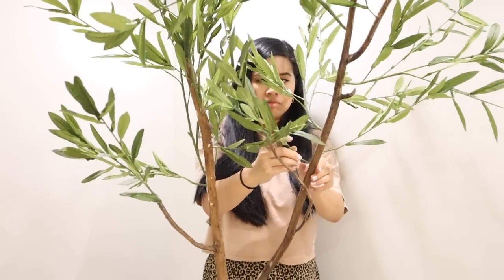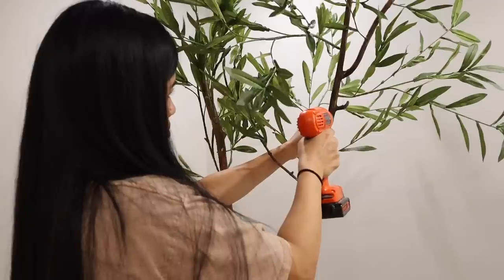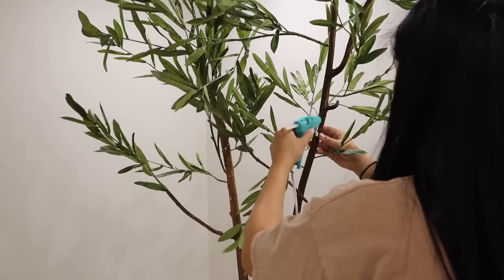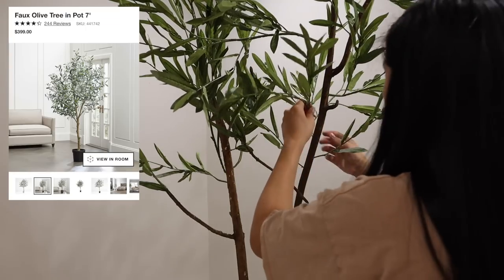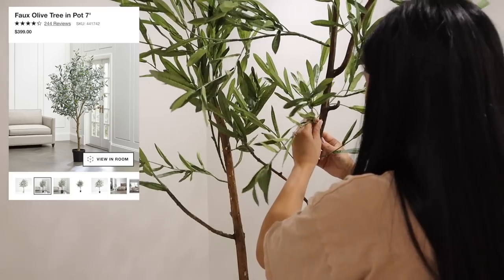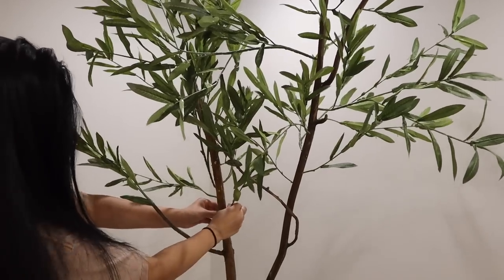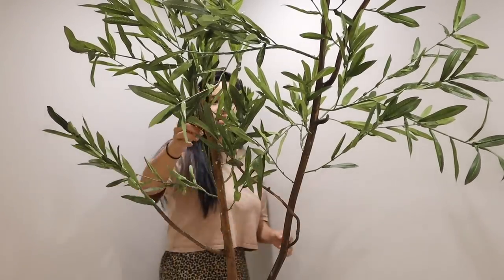And whether you plan to buy a real or a fake tree for the house, it can get really costly. A small 4-foot olive tree could run you $90, and I've also seen some 7-foot ones online for $400. So DIYing is definitely the most cost-effective way to make yourself one in whatever size you want. Plus, it just looks so much more realistic because you used a real branch. God, this is looking so good.